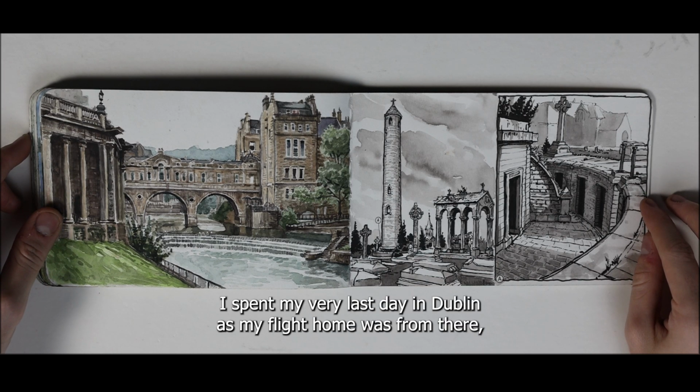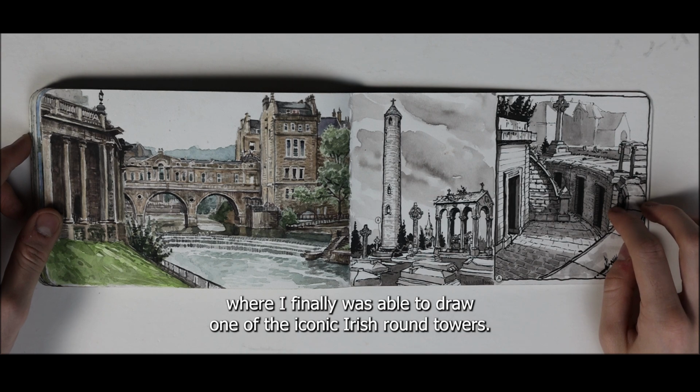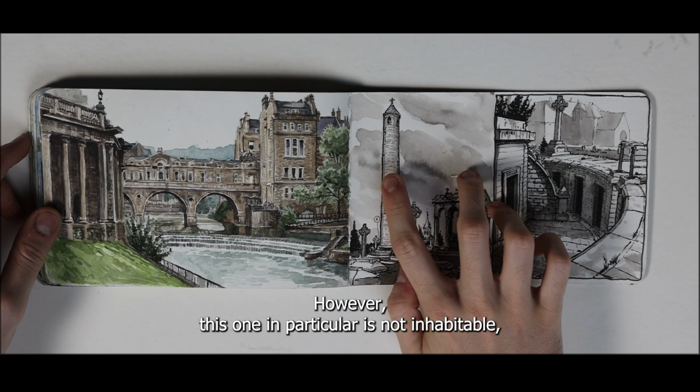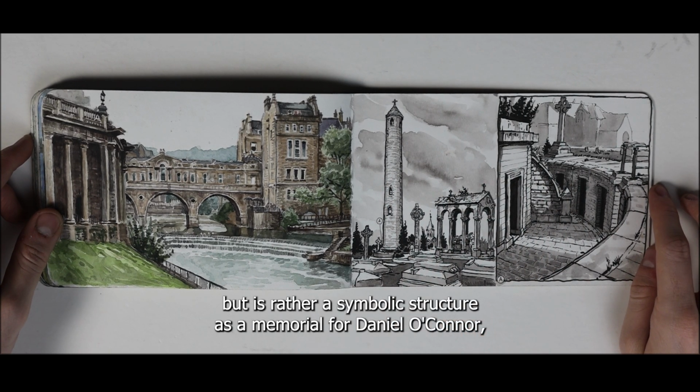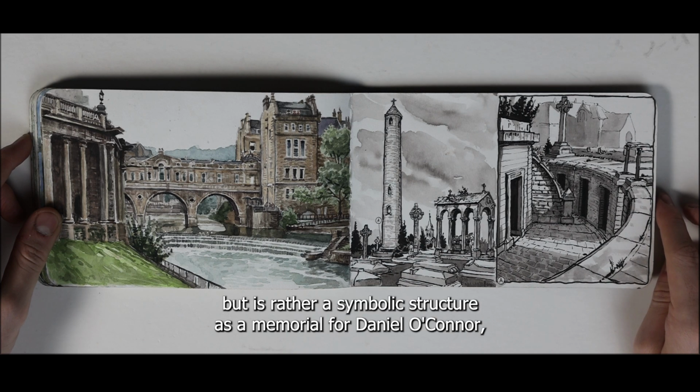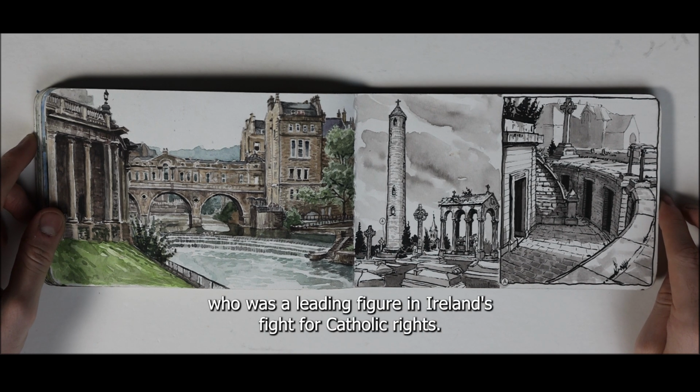I spent my very last day in Dublin, as my flight home was from there, and so before I left, I visited Glasnevin Cemetery, where I finally was able to draw one of the iconic Irish round towers. However, this one in particular is not inhabitable, but is rather a symbolic structure as a memorial for Daniel O'Connell, who was a leading figure in Ireland's fight for Catholic rights.